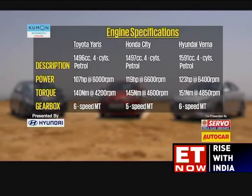The Yaris' 1.5-litre engine's 107 horsepower and 140 Nm puts it at the bottom of the power and torque charts, with the City coming next with its 119 horsepower and 145 Nm from its 1.5i VTEC unit. The Verna, as before, rules the roost on numbers with 123 horsepower and 151 Nm from its larger 1.6-litre engine. Both it and the Yaris get 6-speed manuals, while the City sticks with a 5-speeder.